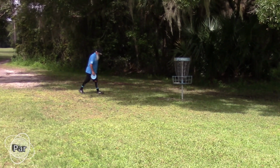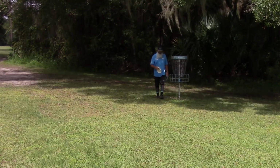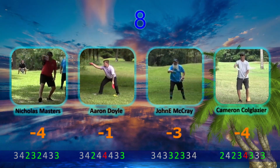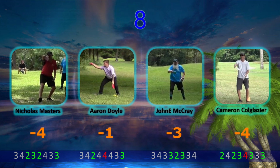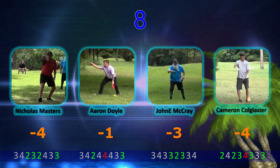Johnny's got himself a par on that one. Let the young whippersnappers get one on him on that one. It happens sometimes. It does happen sometimes. Lots of golf. Lots and lots of golf. So that'll keep Nick and Cameron tied at 4 down now.